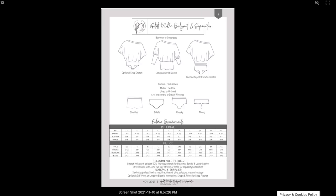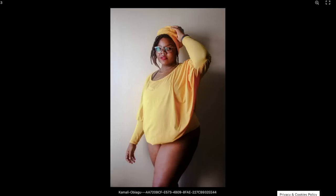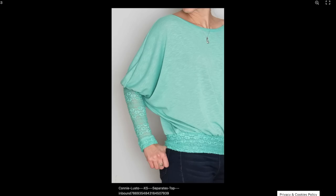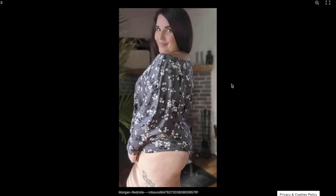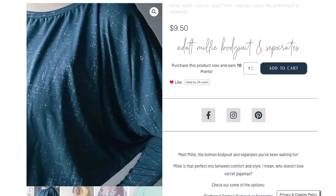All right. Did we ever see the back? I wish we could have seen the back. Oh, well, there are these backs. But yeah, just a really wide neckline. That's, again, how you get in and out of it. All right. That's fun.